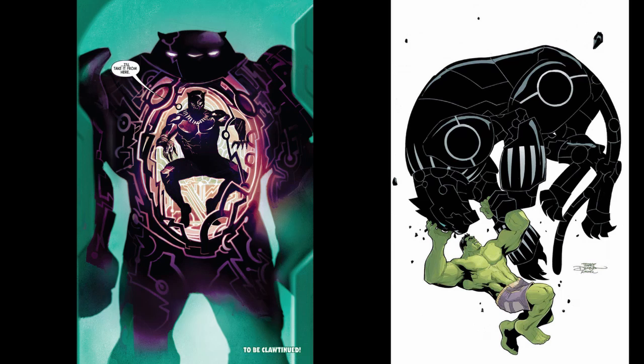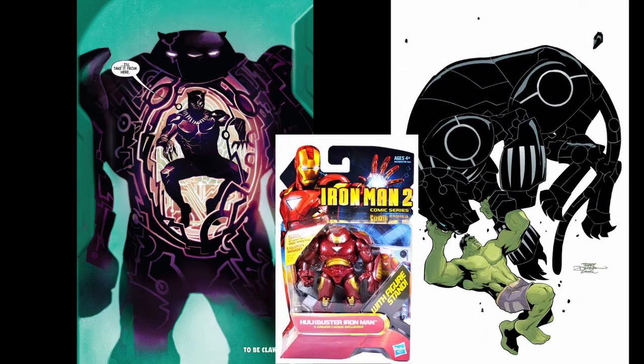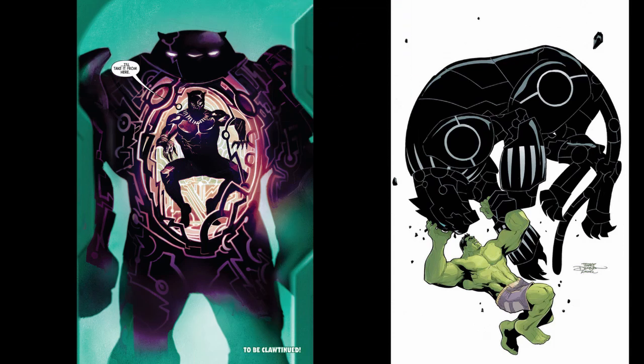Now, I could honestly see this actually being a Marvel Legends Build-A-Figure, but I'll take a heavily modified, scaled-up Iron Man 2 Hulkbuster figure as your base modified. I don't know, I don't care. I just want this thing, or heck, actually release this as a Marvel Legends for 20 bucks. People will buy it, because this thing was an amazing suit.